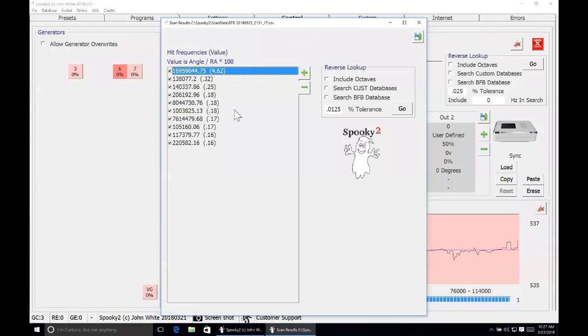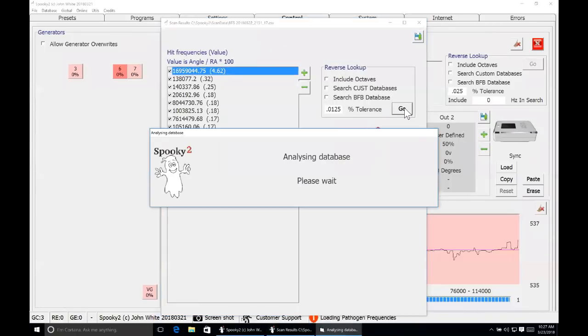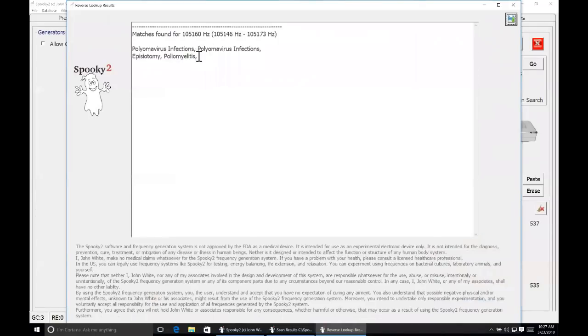After the results are presented, you can do a reverse lookup. Generally, you can just leave these options alone and press go. And you can see what matches in the database were found for the frequency hits. The matches which are found don't necessarily mean that you have those diseases. What it means is those database entries share the same frequencies as the hits that the biofeedback found. So it's not a diagnostic device, though some people use it as that. It can be useful for suggesting things to be wary of.